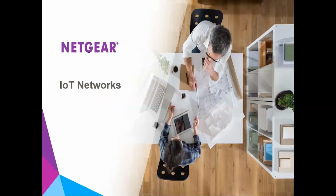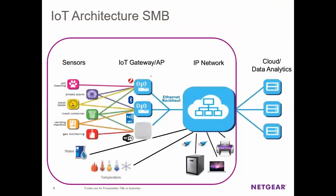Now we're going to start talking about how an IoT network looks, getting a little bit more into the IT area. So how is our IoT network going to look? This is a good graph that we created. It's the IoT architecture for SMB.